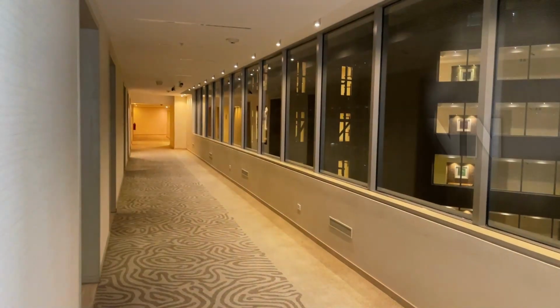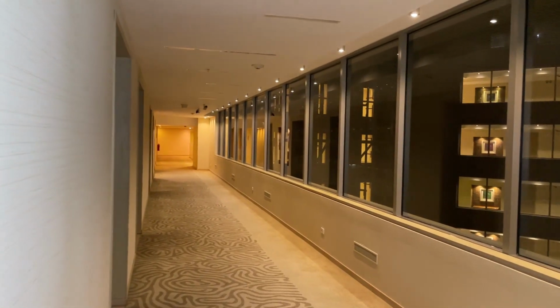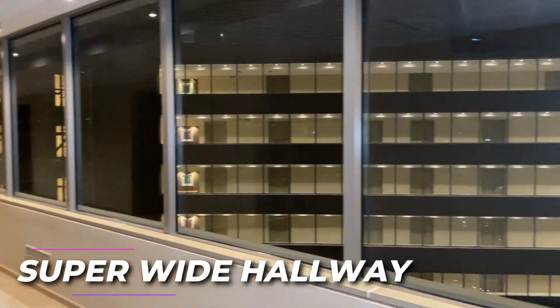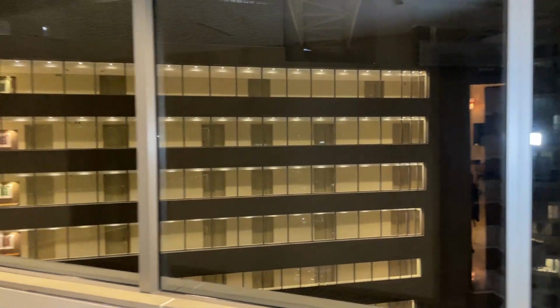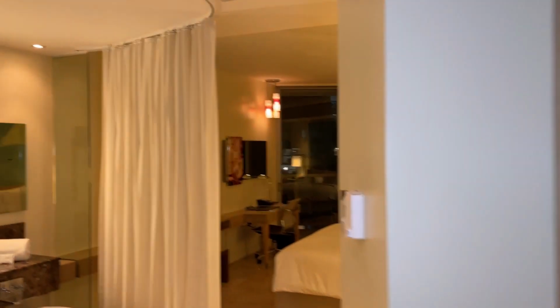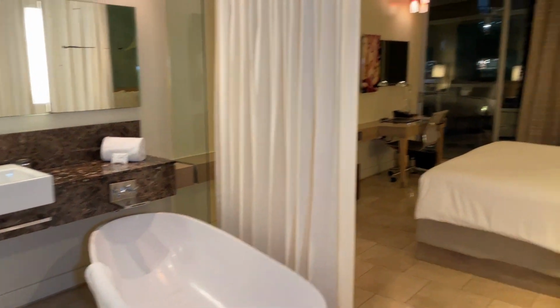I'm going to start with a quick look at the hallways. These are super wide hallways. The hotel is also built as a sailboat, so both wings meet at the end over there where the elevator bank is. Coming into your room, you enter. It is a very large room.